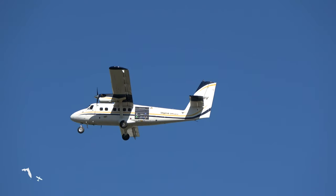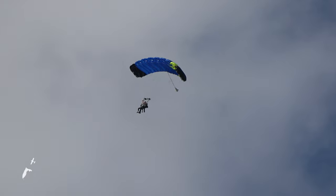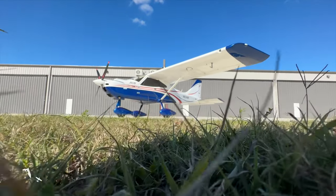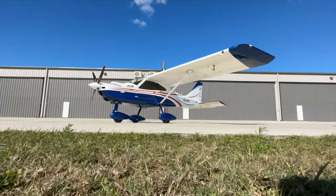Today we're at Aero Affinity in DeLand, Florida, where we're taking a closer look at an airplane that has only recently hit the US market. Let me introduce you to the Brazilian Turbocharged Montaer MC01.